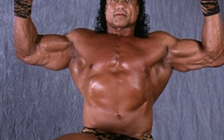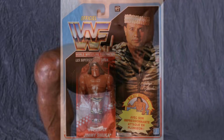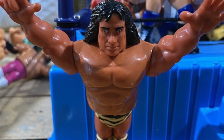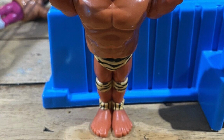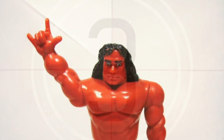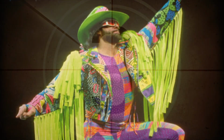Coming in at number 4, Superfly Jimmy Snuka. Love his hands, his crazy eyes are the thing. He's a flyer and the only one that should be a flyer. I just hate the fact how big his upper is and how low or little his lower is.